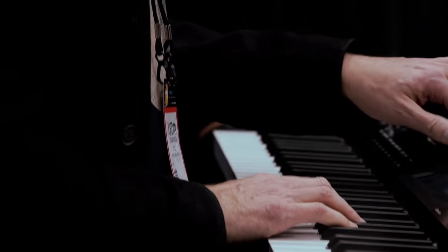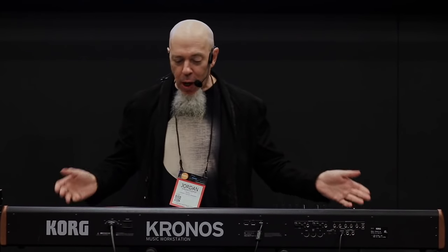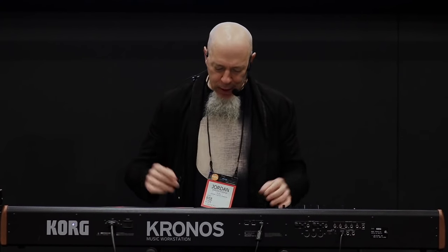So the next stage of this is to put more strings together and to split the keyboard so the piano is consistent, but we have violins and violas and cellos and basses, and they're all throughout the keyboard underneath the piano. It's a little bit of a fuller patch, but again, showing you the next stage of what's even possible. So let's see.